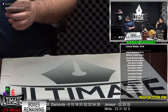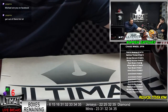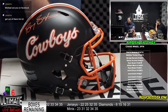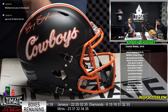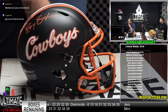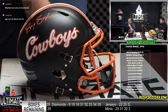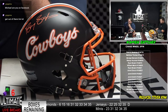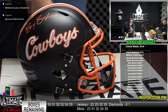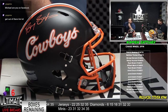Hit of the show. Let's talk about that. I think these three are still the three best hits. I'm going to go with this one, Barry Sanders Authentic. I'm just an LSU fan of the helmets. Not that Jamar Chase is better than Barry Sanders, I know that, but that is just a sweet helmet. And this Notre Dame one is clean as well. This is nice.